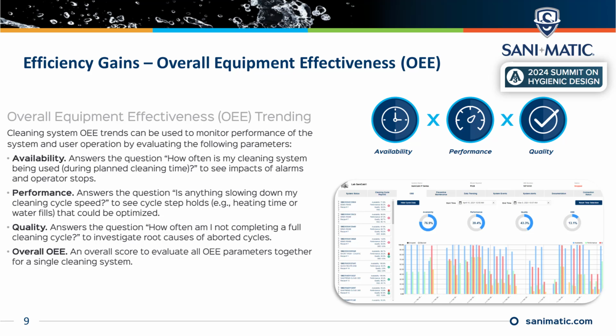to something like a CIP cycle. And for availability, you can calculate it so that it answers the question, how often is my clean system actually being used during planned clean time? So if you're running a CIP cycle and it's an hour long, let's say, but an alarm comes up and it stops the system halfway through, 30 minutes in, maybe an operator didn't actually see that alarm and come back and do anything for an hour because they were off doing something else.